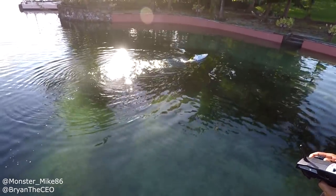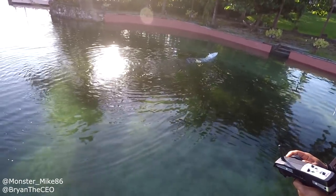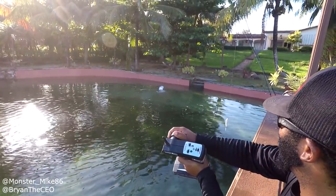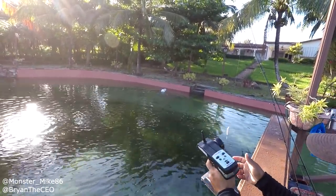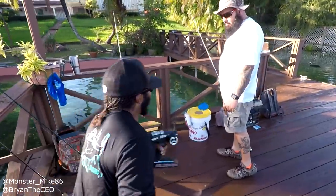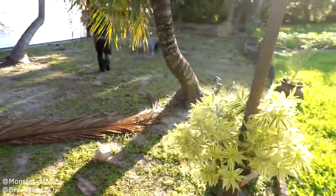Turn. He doesn't want to come. I gotta turn the boat. It's not letting me turn. Hey, you can go get him over there. Yeah, you can land him over there. Let's go. Let's run over there. I'm gonna follow you. You got it. RC boat fishing.